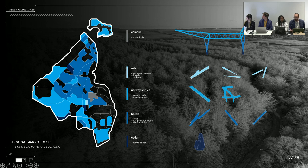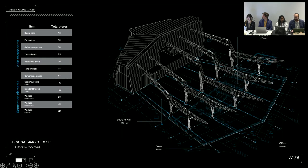We use different wood species: cedar for stumps, beech for forks and truss webs, Norway spruce for glue lam components and truss cords, and ash for cord inserts, dowels and wedges. The result is a sophisticated structural system crafted exclusively from wood that uses only locally sourced timber from Hook Park. In this way, design and make opens a window for further research into wood construction, expanding beyond conventional industry standards.